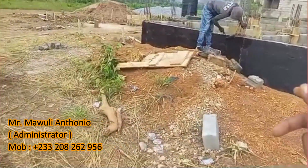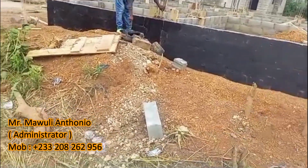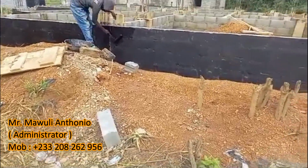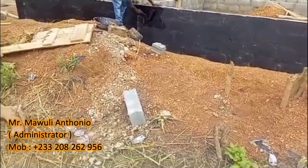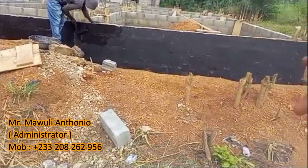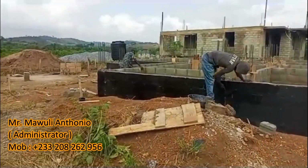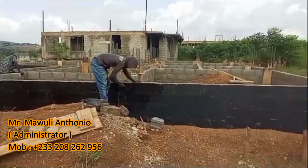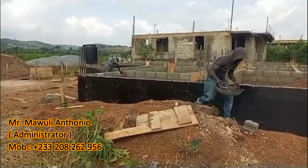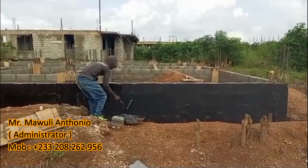Once we fill in the laterite, we're going to lay the DPM on top. When we lay the DPM on top, it means that there's no water coming from within the foundation all the way up, except of course if the land is waterlogged. You understand? I think that painting the inside and the outside is not bad if you have the money. That is what I think the conclusion will be.